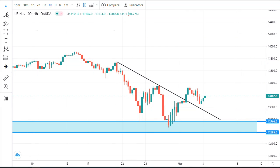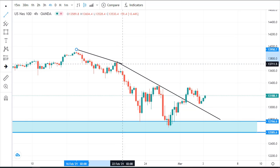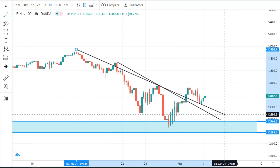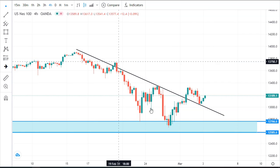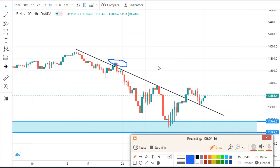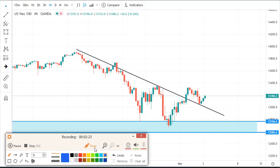Maybe you can even extend this trend line. If you want to start it from here, you can, but it means you will cut this portion here, and it will be like a fake breakout. Let me remove this one, you will see that. So it means we're going to have something like this here, which is also okay. When you draw these trend lines, downtrend or uptrend, they won't always be perfect.